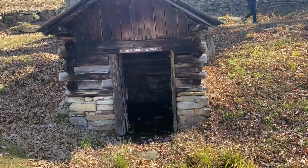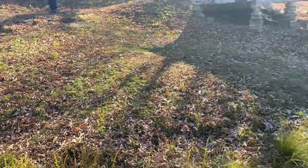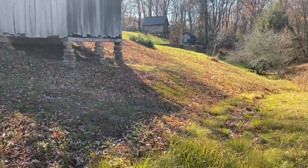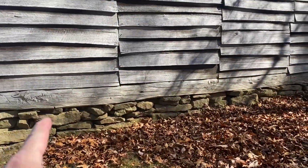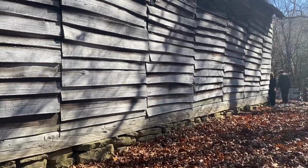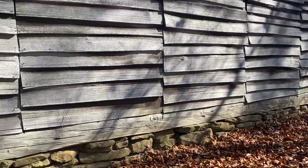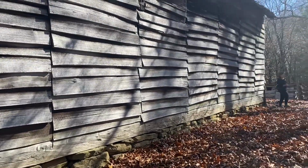In 1903, we would put butter and milk mostly. I guess eggs too, possibly. This is to keep everything safe, keep it cool. Running water, looking at it today. So this log right here that goes the length of this barn is made out of chestnut wood. That is a long log.